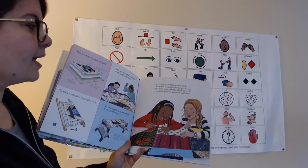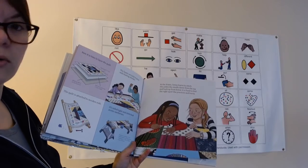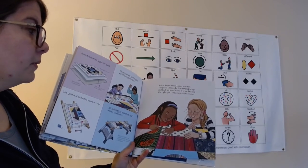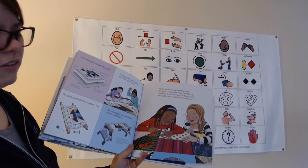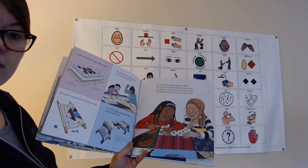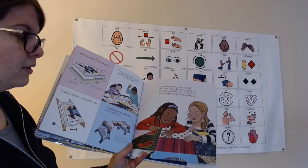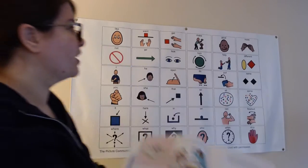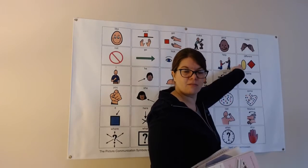At the frame, Anna learns to stitch. She pokes the needle down from the top and back up from below. It is hard to find the right spot. She practices and learns. She is doing something new. It is something different that she hasn't done before.